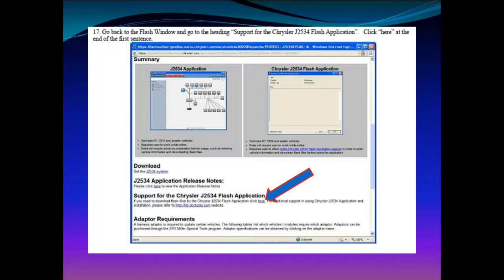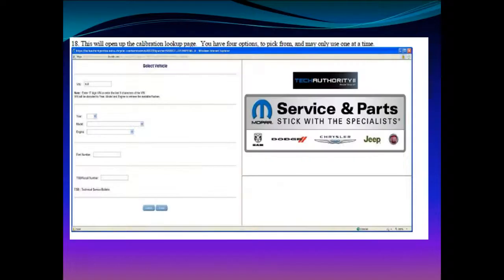At this point, we're ready to go out. We're ready to find some software. We want to load it on our vehicle. So Chrysler makes this fairly simple. We're going to click on the support feature right here. So I'm clicking the Here button. It's going to ask me, okay, how do I want to look that software up?